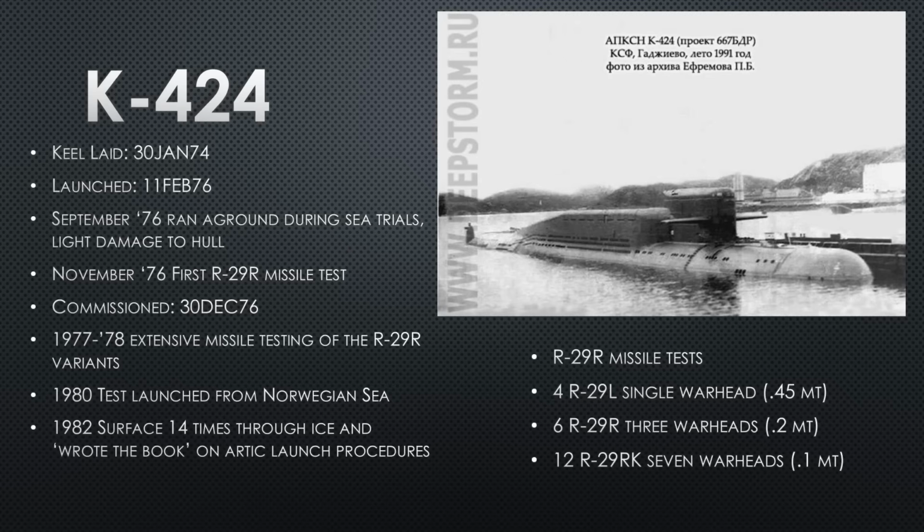All right. In November of 1976, after she repairs the damage from the September collision, she does the first successful launch in Soviet history of the R-29R missile from a submarine. And she's finally, with that missile test successful, is commissioned at the end of the year, New Year's Eve, right? No, just before that. 30 December 1976, she is commissioned. 1977 to 78, she does extensive missile testing for the R-29R, and that makes sense. This is the first missile boat with this missile. They want to work out all the kinks and the bugs. They've got 3 variants to test.